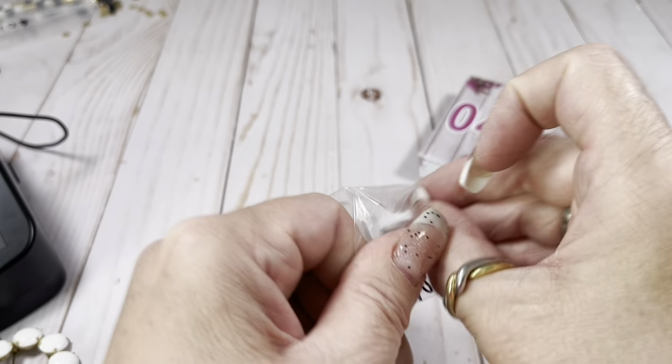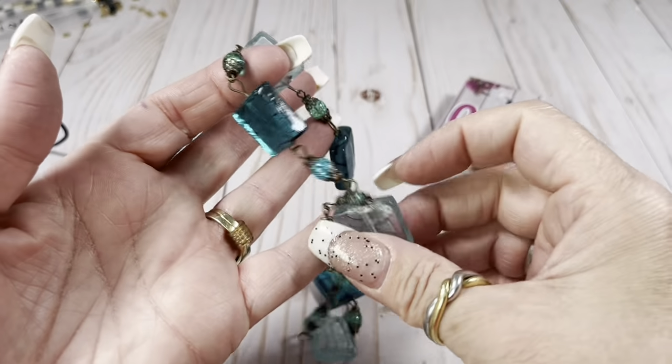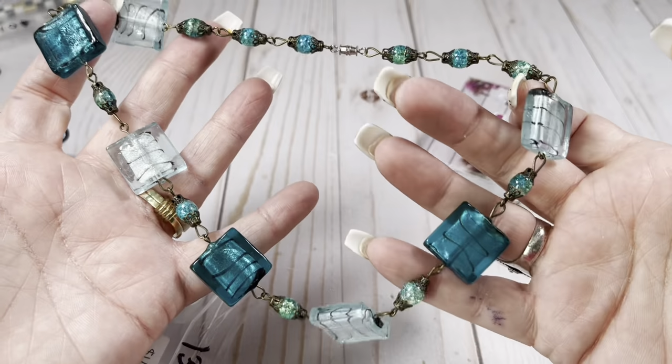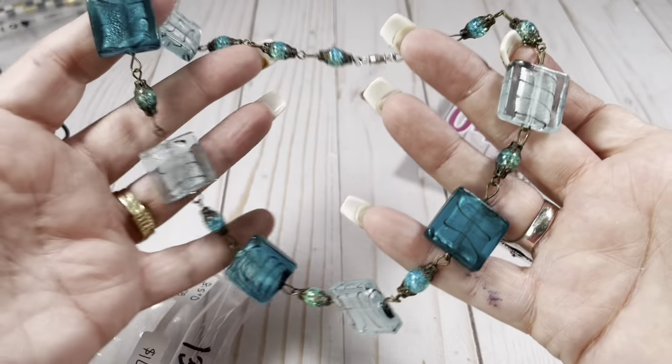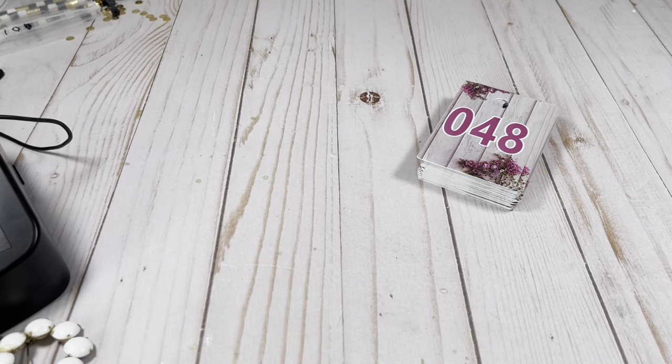Okay, we have a glass necklace. Pretty colors. They look like a beautiful Caribbean ocean, don't they? Okay, $5 on that, which would be gorgeous today because it's 90 here, you guys. 90.